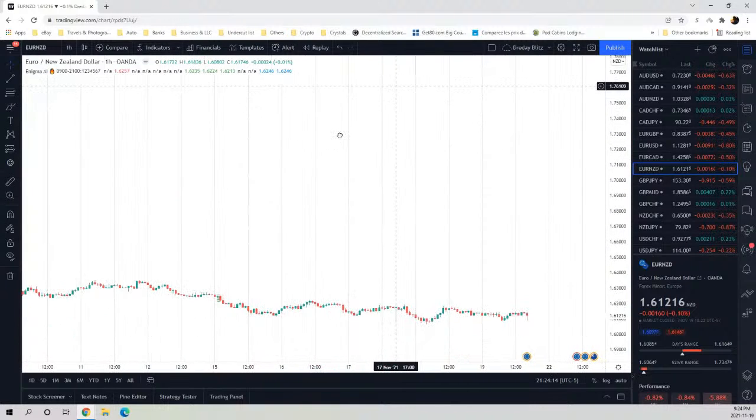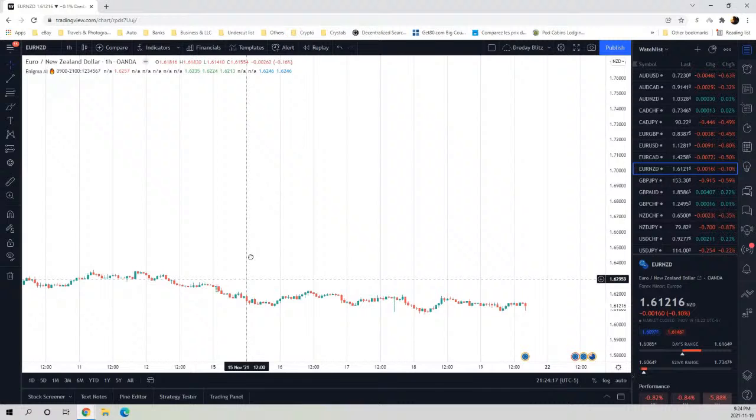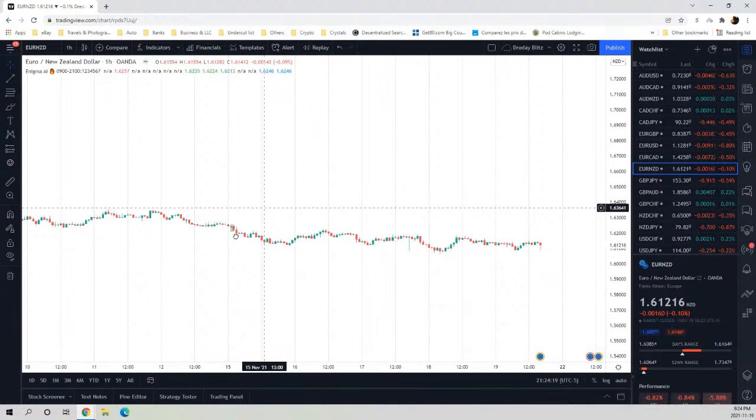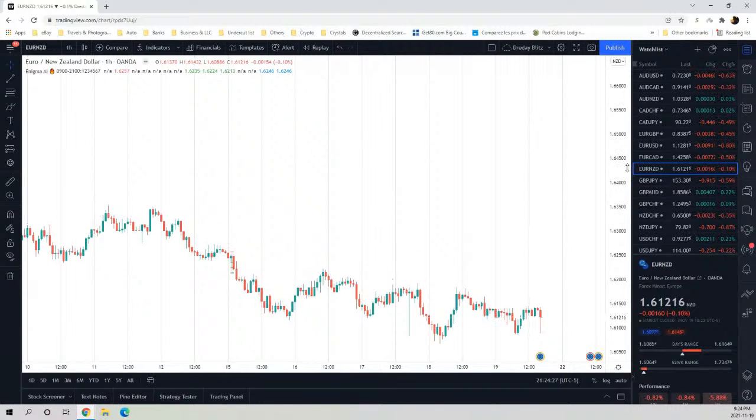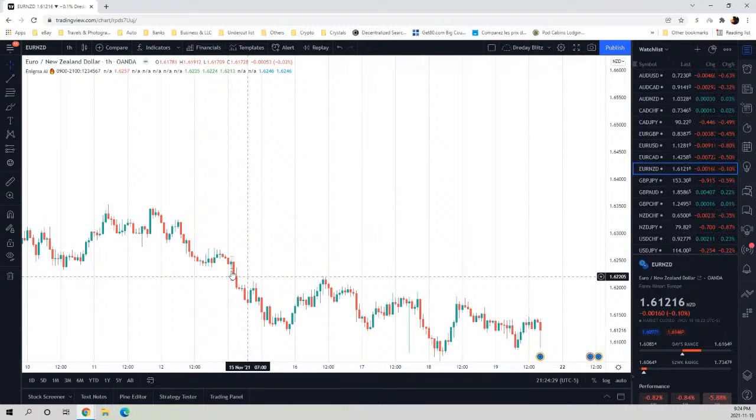Oh, yes, we did. There was one setup right there on Monday. It was small, but it was a sell. Let's optimize that. Perfect. It was a sell on Monday. It hit TP3. It smashed it after 2 hours. Crazy.